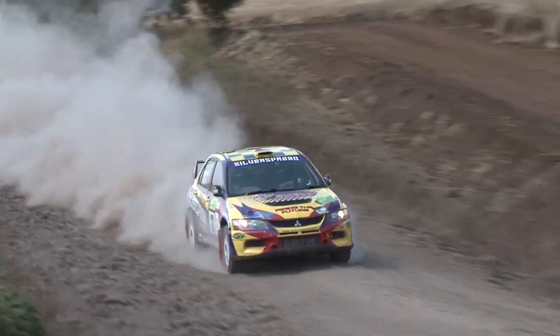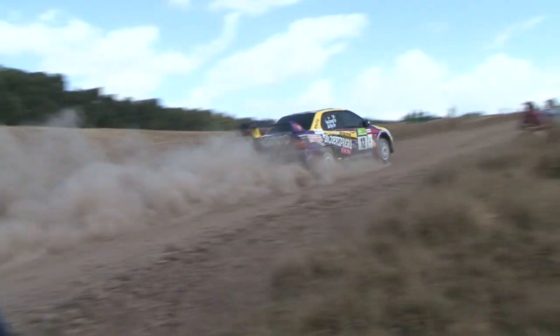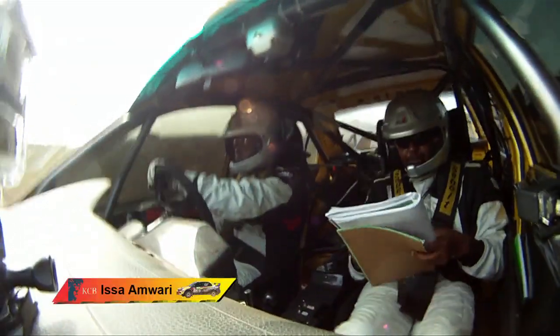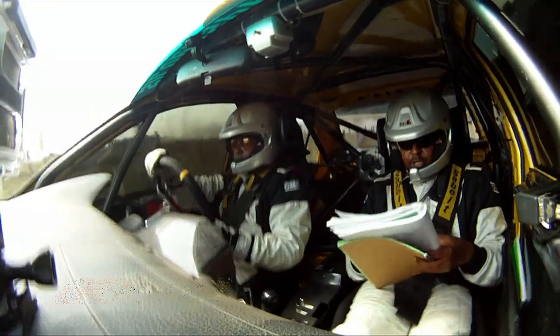Isa Anwari was making a welcome return after missing the previous rounds as his car was being rebuilt. Starting steadily, he was 11th overall as he blew off the cobwebs.